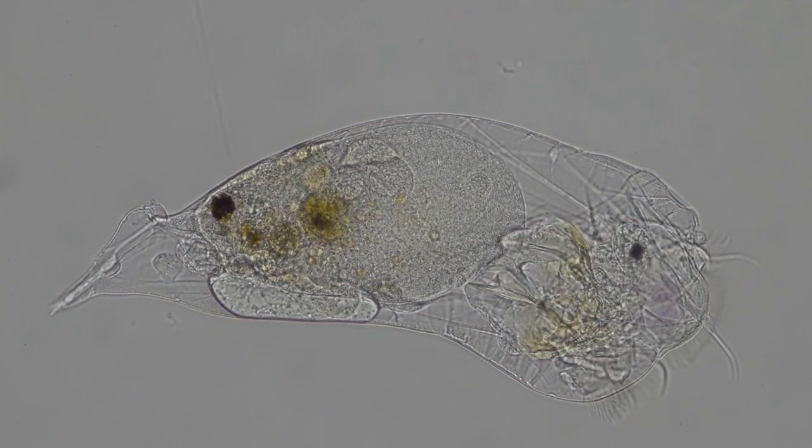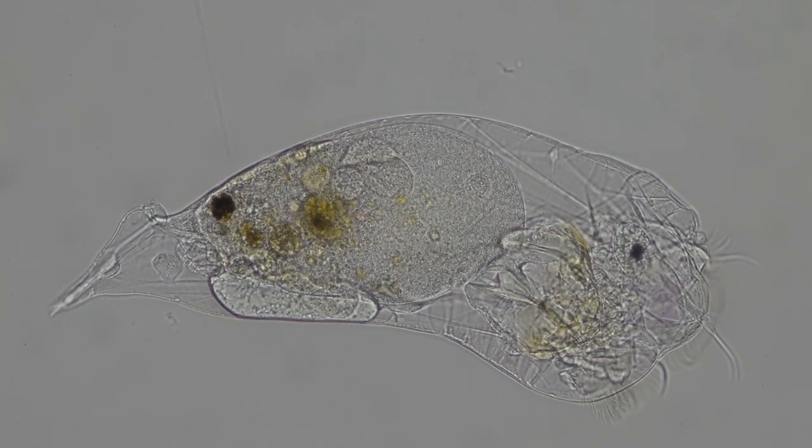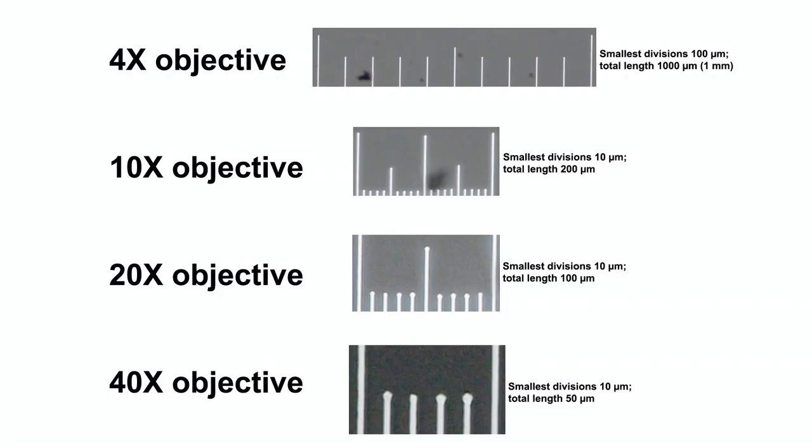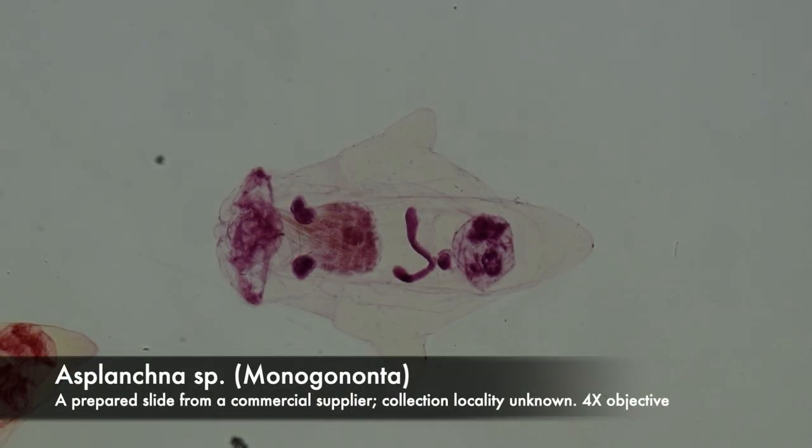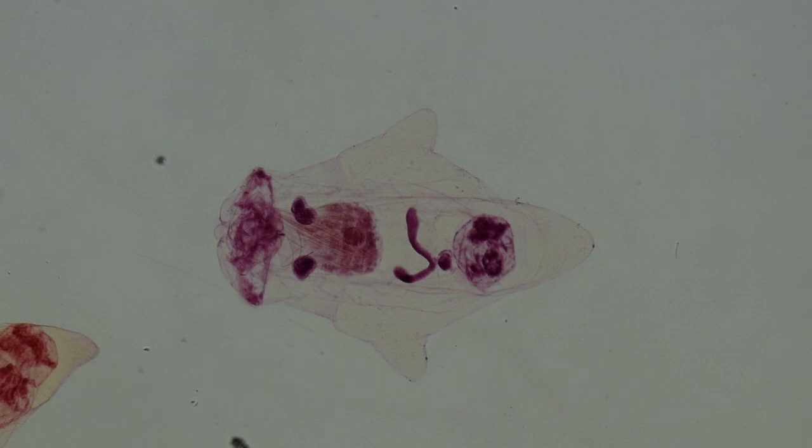Cinchida is pretty similar to Brachionus in lots of ways, but here is a pretty different monogonont rotifer, Asplanchna. This species does not have a foot, and it also doesn't have a complete gut. The mouth leads to the pharynx, esophagus, and stomach, but the stomach then dead ends.